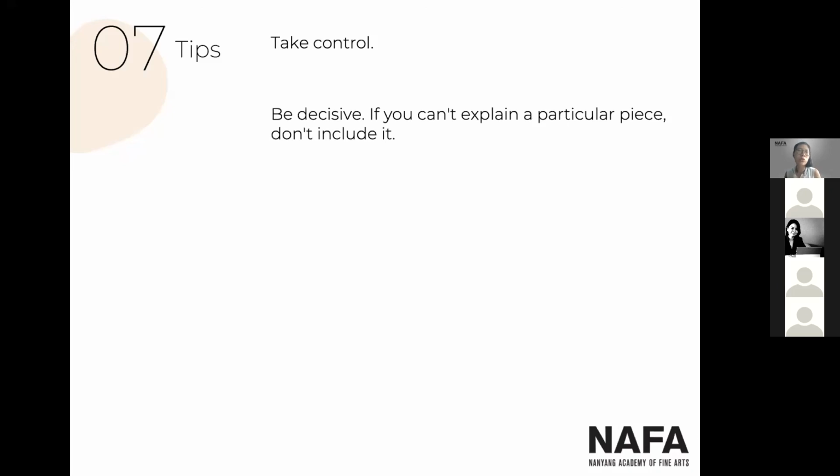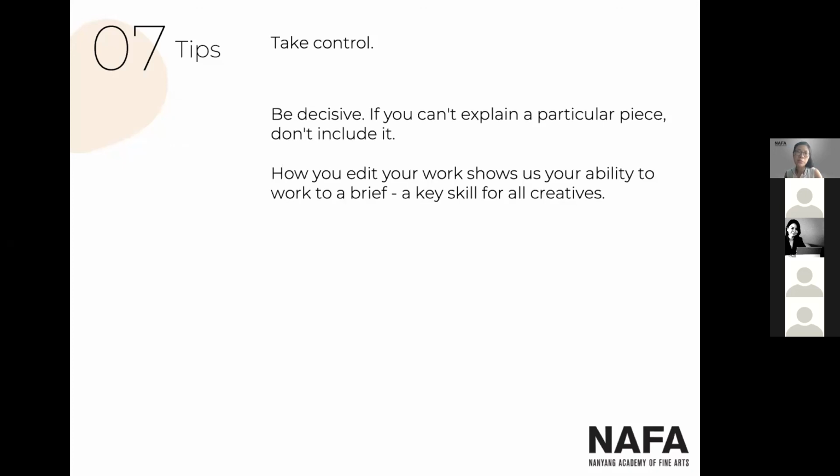Now, really about taking control of your portfolio. This is your portfolio. It is not my portfolio. And if it's your portfolio, it also means what you're uploading is yours. You need to take control and decide what you're uploading. One of the things I mentioned very much earlier in this sharing is that if you're not able to explain something, don't put it into the portfolio. And how you edit this portfolio, and this is really part of taking control, shows us your ability to work on a brief. If you can imagine this whole portfolio submission as a brief, to select 10 to 15 works, images, and craft out the text, talking about it, it is a brief. And this is a key skill for all design creatives.